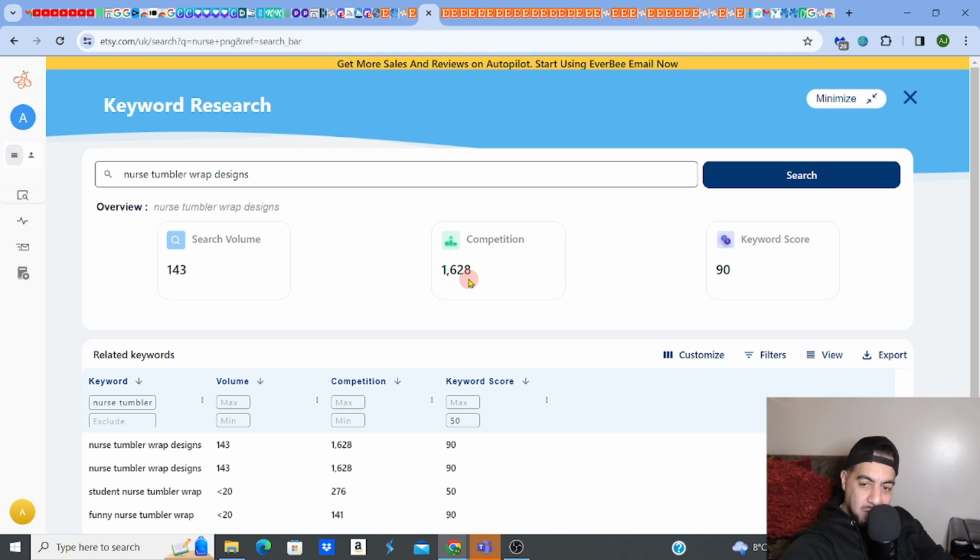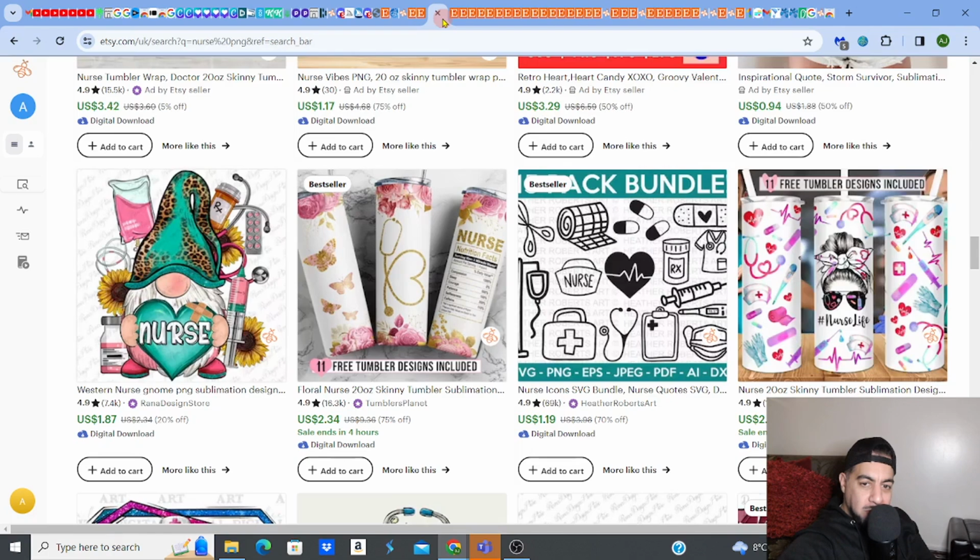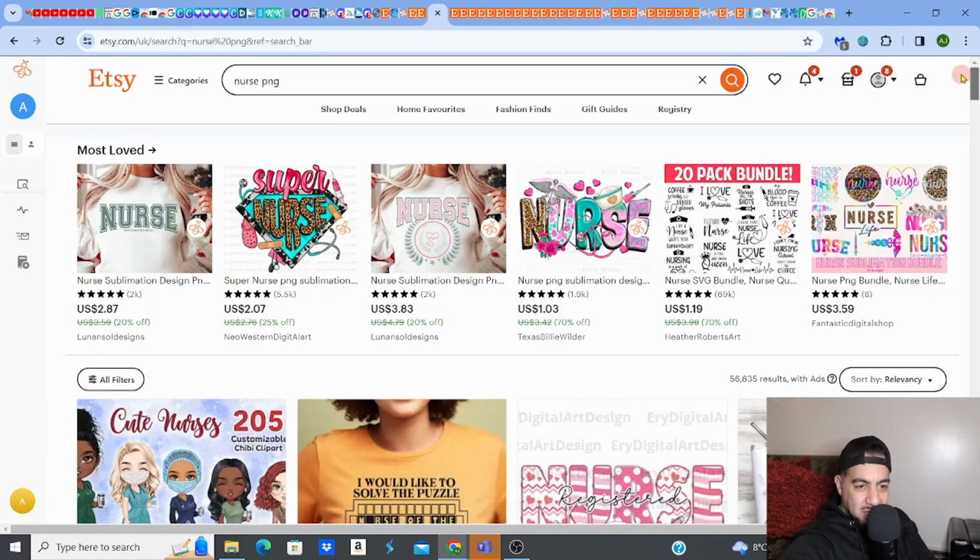That's how it works. But guys, look, 90 keyword score, fabuloso, it's pretty good. And then you can always find some other ones. Look at that. Student nurse Tumblr wrap, funny nurse. So you can expand. There's expansion. But coming back to the money, how much do these actually make? So let's have a look at this.